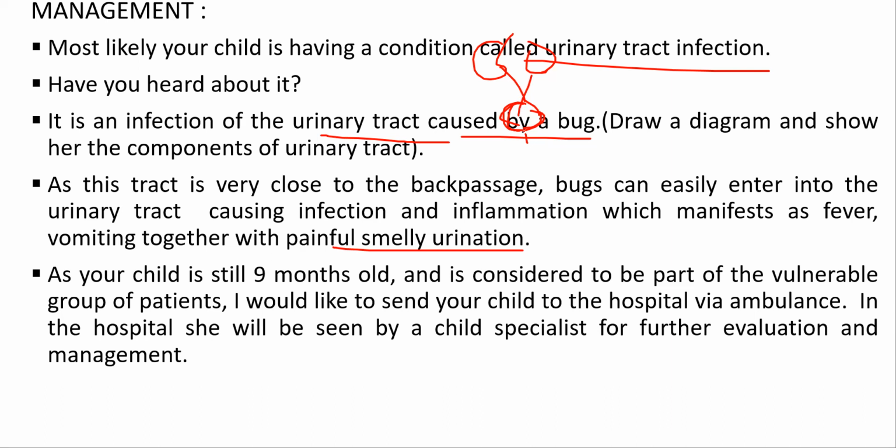And then from the bladder, it goes out of the body by the water pipe or urethra. Now, because this tract is very close to the back passage, bugs can easily enter into it, causing infection and inflammation, which manifest as fever, vomiting, together with painful, smelly urination. Do you understand me so far?